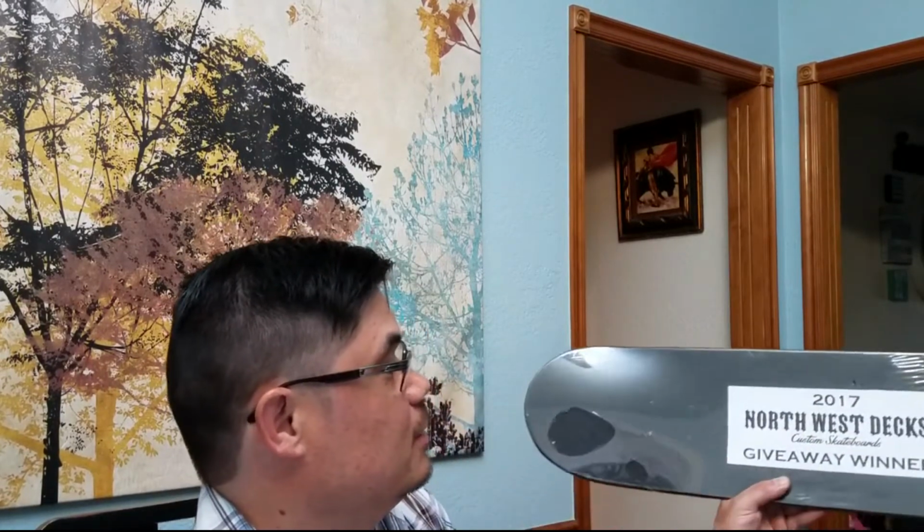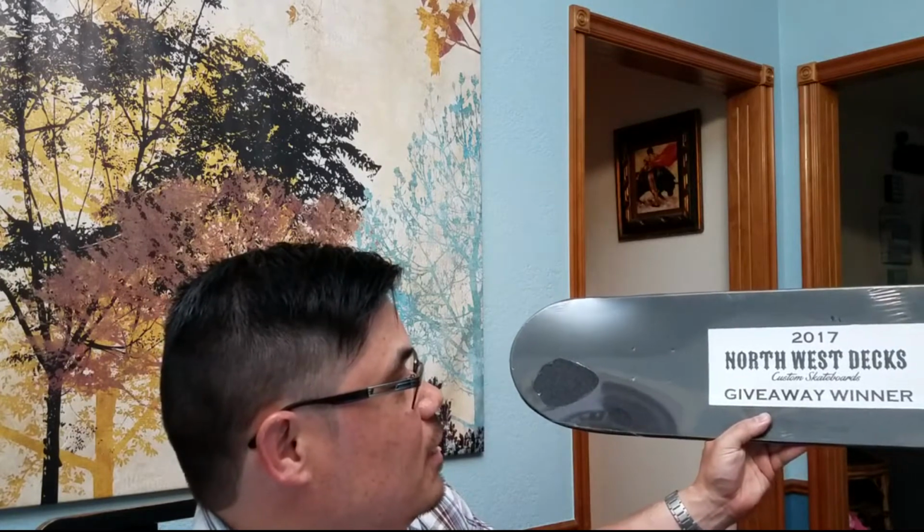All right, and as you see, it's a deck. It comes with the 2017 Northwest Decks logo in the middle of the grip tape. It's actually a nice little cutout, and that's applied there. It has a signature, Custom Skateboards Giveaway Winner, and then it's got the Jake Biel on there.